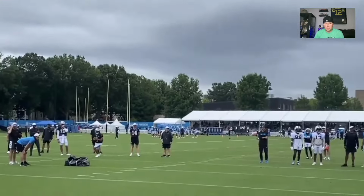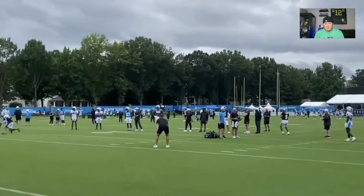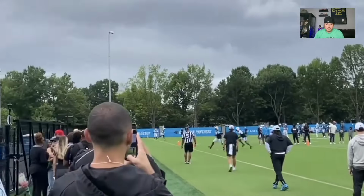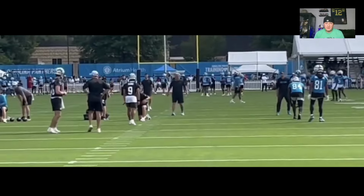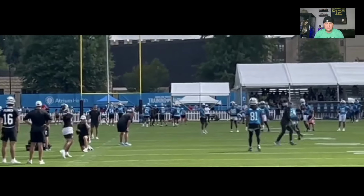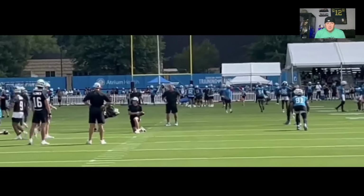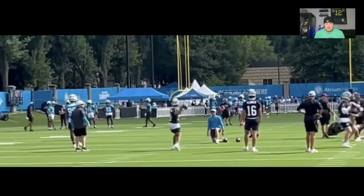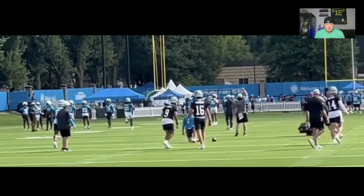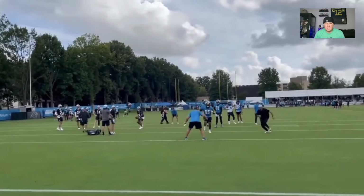He's looking smooth. The ball's getting out there. He's firing rockets. Good ball placement. There it is, the back of the end zone. Everything is looking good. Some of these plays we're going to see out here is him scrambling, keeping his eyes downfield, finding his target. Just on point. New offense. Got some new weapons here.